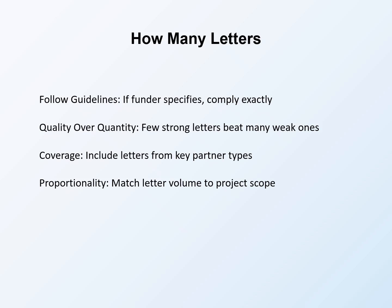Focus on quality. Coverage includes letters from key partner types. Cover major partner categories such as service delivery, research, and community. Each letter should represent a different type of support. Proportionality matches letter volume to project scope. A small project needs fewer letters than a large consortium. Match documentation to project complexity.